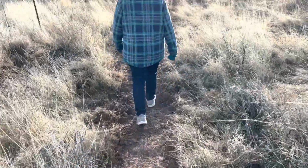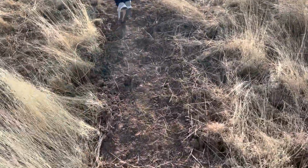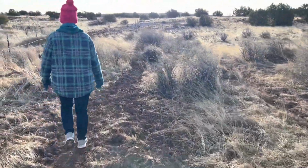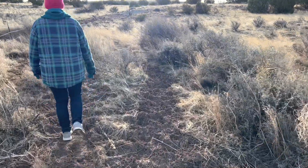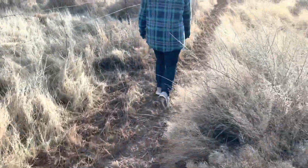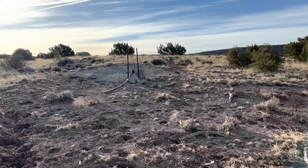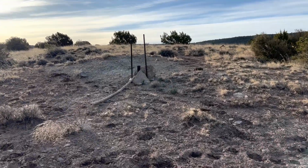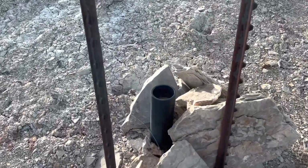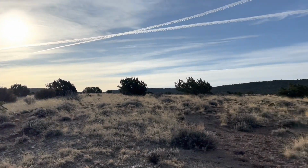On the game trail. Cows just walk through here and make a path for you. The paths diverge a little bit. They join back up. This is the other property adjacent to us, and we're coming up to our property line. This is our property line right here. This is the corner. Yep. Us, we're that way. That's our spot right there.